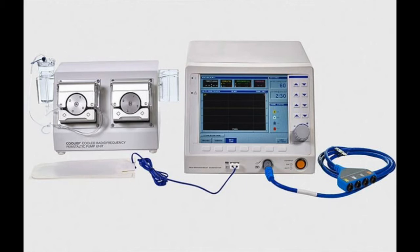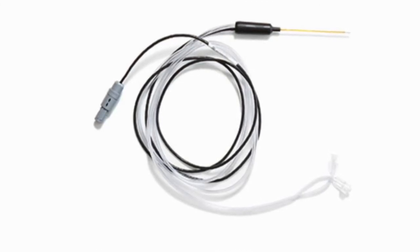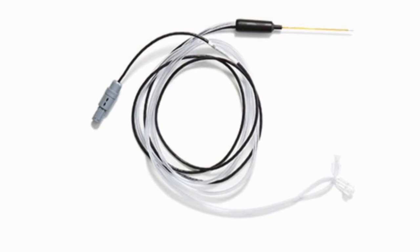Cooled radiofrequency ablation uses a thermal probe but with an adjacent water system that helps control the surrounding tissue heat during thermal ablation. This picture depicts both probe and the tubing system required to pump the cooled water.